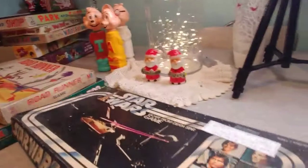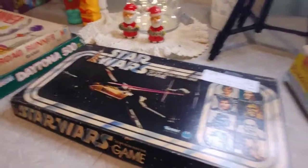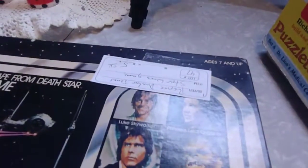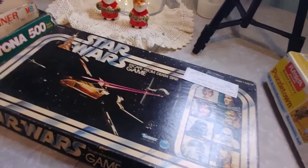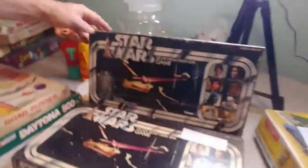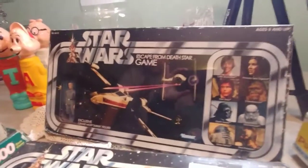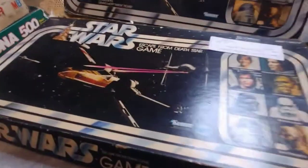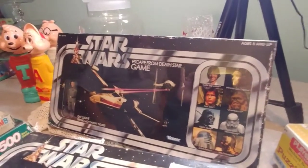This is funny that I got this game. Do you want to show the other one? So I paid, here's my ticket, $5 for this game. This is the original Star Wars game from 1977. There is the date, 1977, the original. And for Christmas, my husband got me this game, which is the exact game, but it is a redo from the 1977 game, yes, and they give you a figure in it.